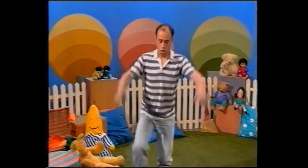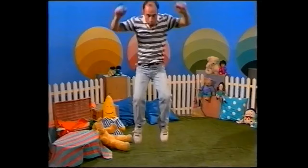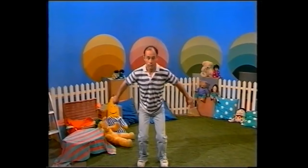Chester Chick had long legs to stamp on. Come on, let's stamp. Stamp, stamp, stamp, stamp. What else can we do on our long legs? How about jumping? Jumping with our long legs. Here we go. Jump. Whoa. Big jumps. And jump. More big jumps. Here we go. Jump. Oh, one more. Jump.